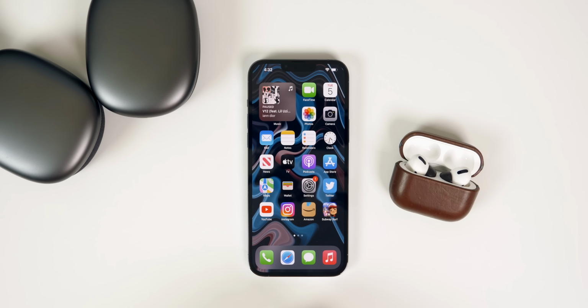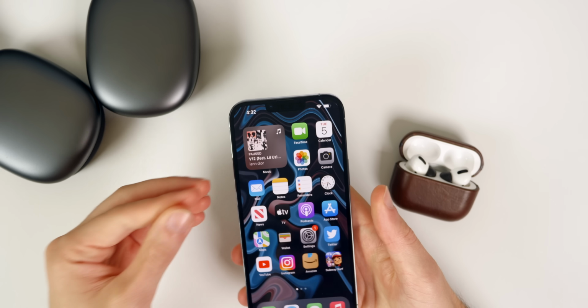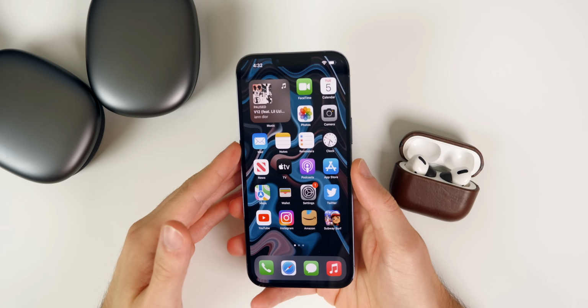And these updates are spaced out a lot more than iOS updates since we generally do not have too many issues with the AirPods like we do on the iPhone or the iPad. And plus there's only so much you can add or change to these AirPods.